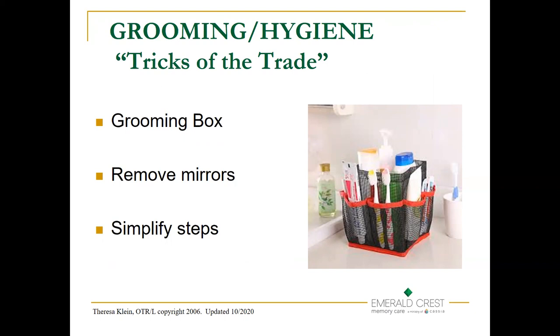Grooming tricks of the trade. What I find, and you will see when folks move through the stages of their dementia, they aren't recognizing objects as well. And so most people's bathroom countertops are very similar in that we have a lot of our supplies just kind of laying around, and we just pick them up and use them when we need to. Toothbrushes in the toothbrush holder, toothpaste off to the side, and we just kind of gather what we need when we need it. Well, that can be really overwhelming to somebody with dementia. They may not recognize items for what they are. They might see the toothpaste, grab that, brush their teeth, but forget to put the toothpaste on because it's not right next to the toothbrush.